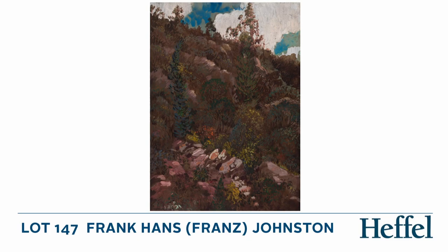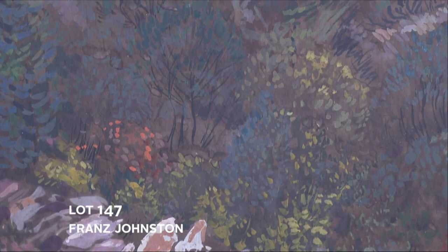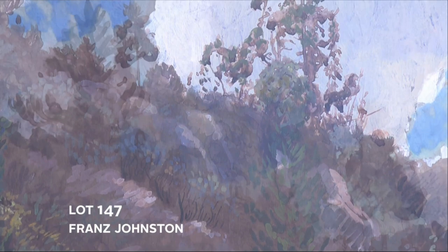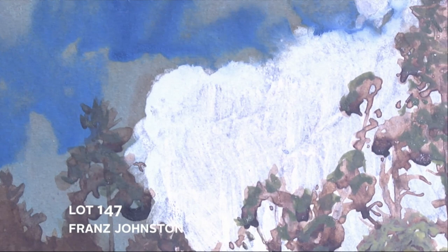Lot 147 is next, the Frank Johnson, Canyon Wall, Algoma. The wonderful Frank Johnson, and also one of Daniel's favorites in the auction. I have $15,000, $16,000 in this lot, $17,000 now. Any advance at $17,000? Are we all through? $18,000 online. I have $18,000 online already, Marie Helen. It's $18,000 ahead of you.